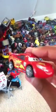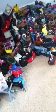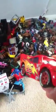Lightning McQueen with party wheels. Lightning McQueen with racing wheels. Smell Swell Lightning McQueen. Heavy Metal Lightning McQueen. Regular Lightning McQueen. Mickey Mouse Lightning McQueen. Frightening McMean.